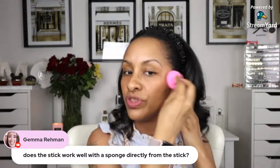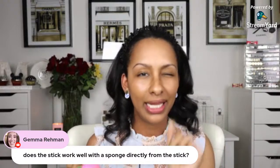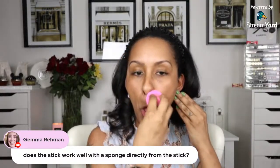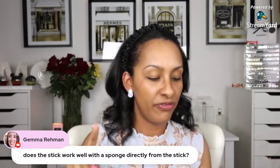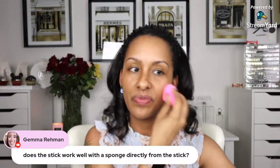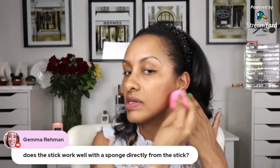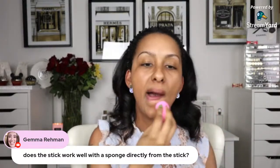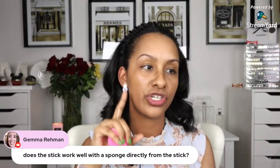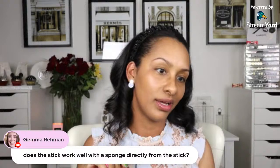What I find with the sponge is, while it will apply nicely, it's going to be a little bit more sheer. So I feel on the side that I had more imperfections, I'd have to build it up if I was using the sponge. So hopefully you can see. But both sides feel really great. So this is the brush side. I feel like I have a little bit more glow on the brush side.